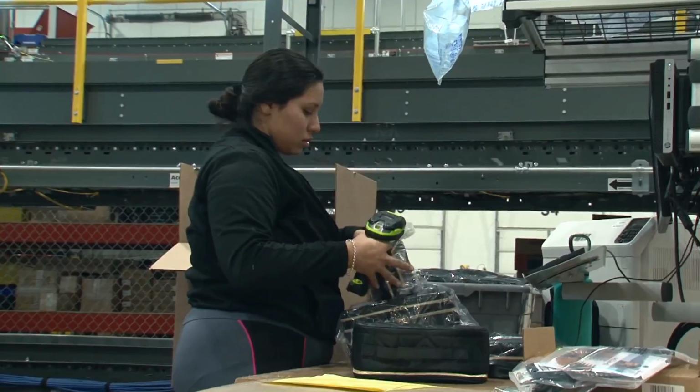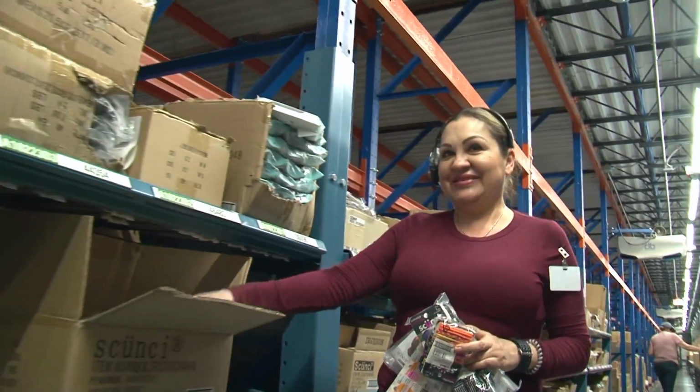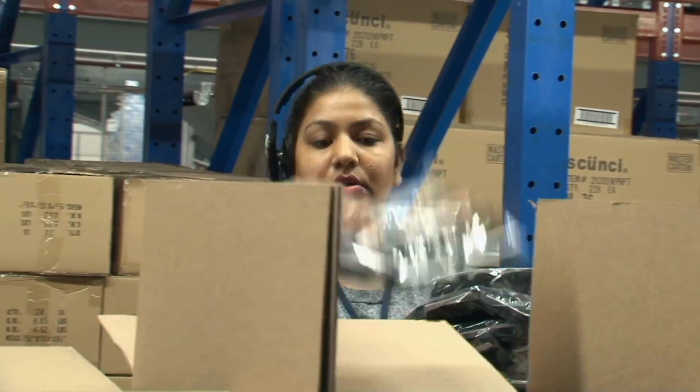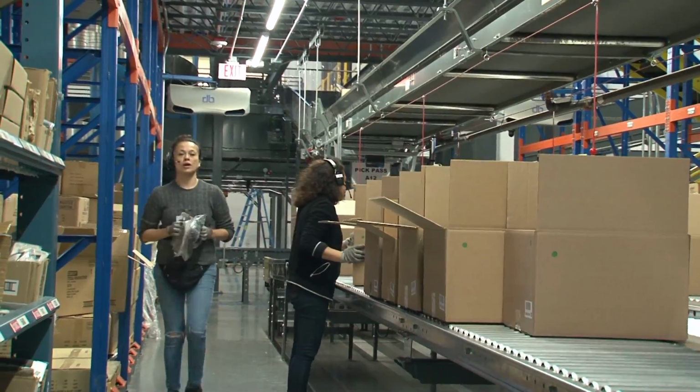Cross-training is huge in this building because we have very many different areas of responsibility. So people who are actually doing value add, which is quality control, are also trained in picking. We use voice technology in this building, and they're also able to go out and pick in our warehouse as well. The automation allows us to do that.